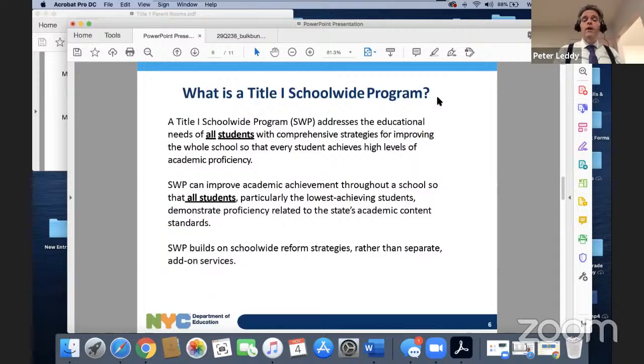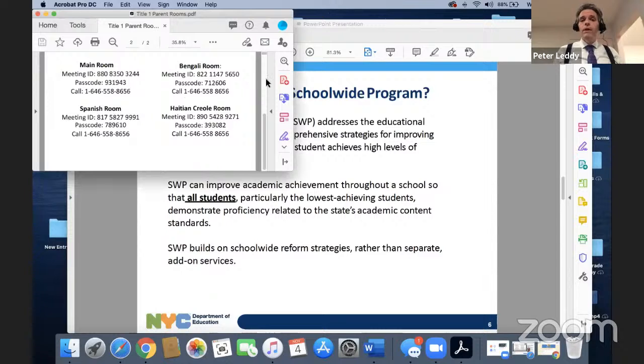The point is, such a program like we're doing makes sure that everybody is getting the benefit. Everybody benefits from the Title I program in the school. It's not picking and choosing which kids get certain things.